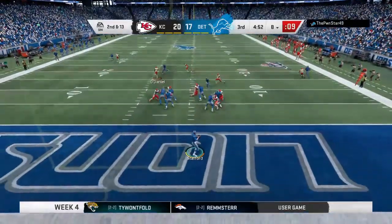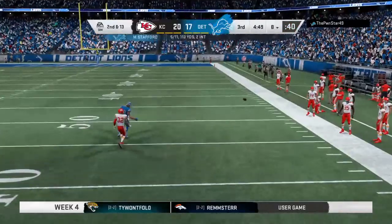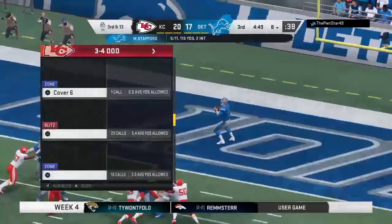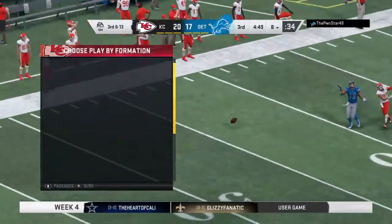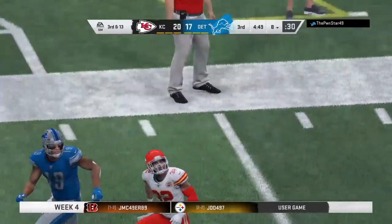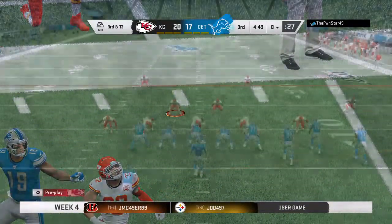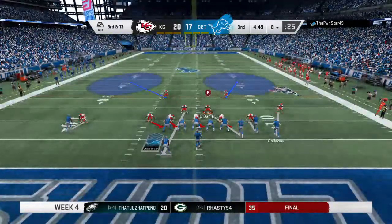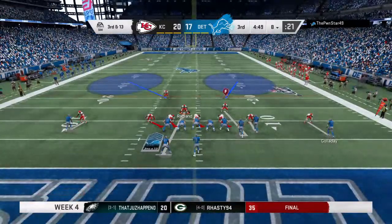Out of the gun, Stafford. He's going to air one out. And that'll be incomplete. Good protection that time, and they couldn't hook up on the long one. Now it's third down. This defense is continuing to contest every deep ball that is thrown downfield. And, look, it doesn't matter whether you're playing man or zone. Eventually that becomes man on man, and you've got to trust yourself and go up at that moment of truth and make a play on the football.